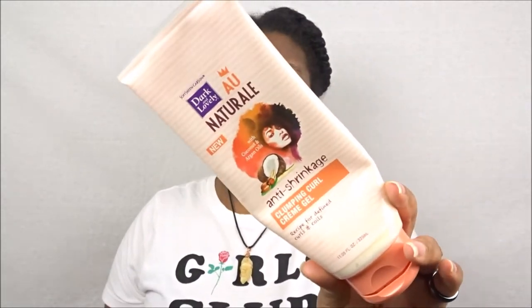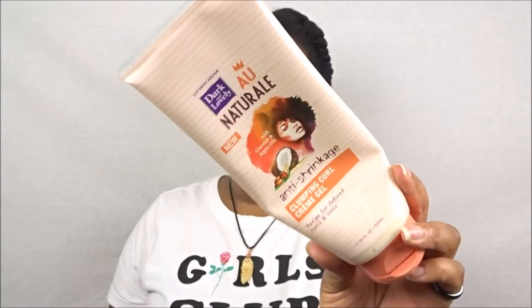If you haven't tried it out, I know you can definitely pick it up at Target, so definitely pick this up from Dark and Lovely. And this is the Clump and Curl Cream Gel, and y'all, use this in conjunction with that cleansing co-wash, okay?